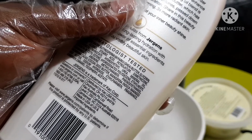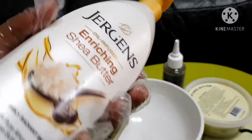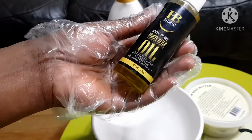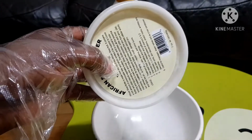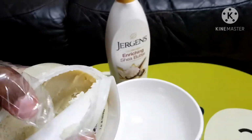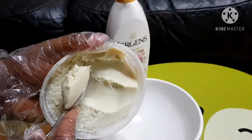Yes, and this oil also blends very well. It makes their skin glow. So what I'm going to be doing, I'm going to be using my olive oil, my 100% olive oil, and I'm going to be mixing the original shea butter, which has not been processed. I'm going to be mixing them together to get my very moisturizing shea butter.